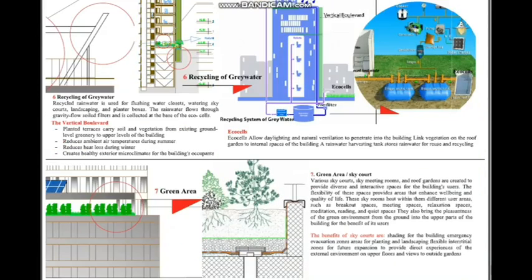The sixth strategy is about recycling of grey water. Recycled rainwater is used for flushing water closets, watering sky courts, landscaping, and planter boxes. The rainwater flows through gravity flow solid filters and is collected at the base of the eco cells. The vertical boulevard plant terraces carry soil and vegetation from existing ground level greenery to upper levels of the building.